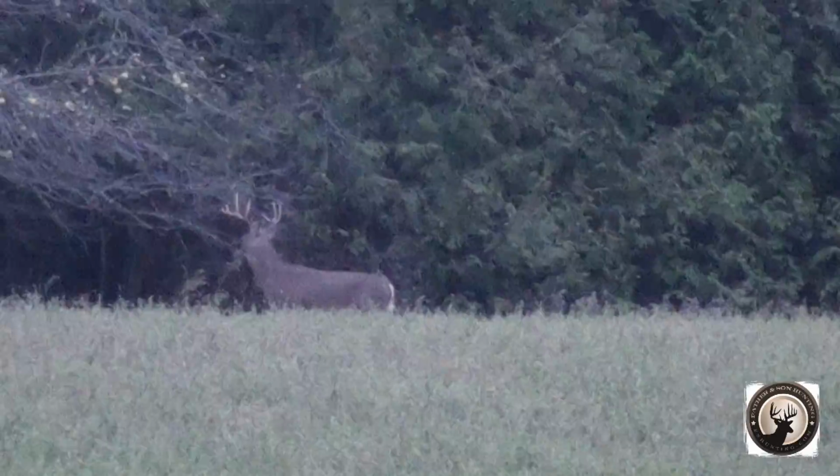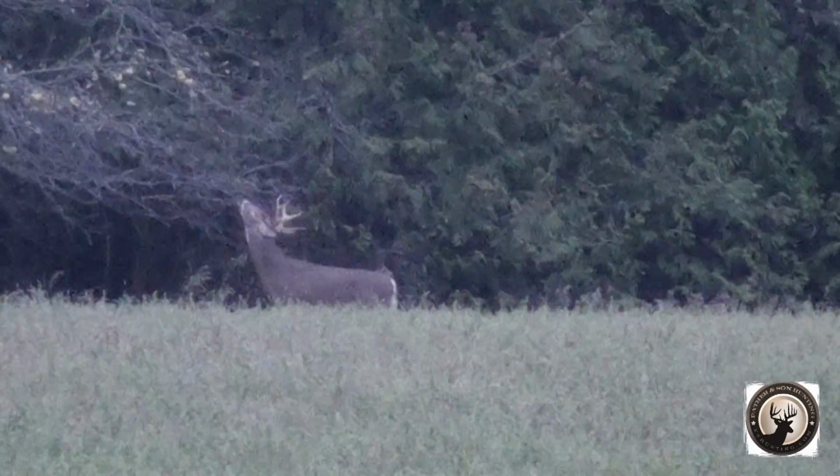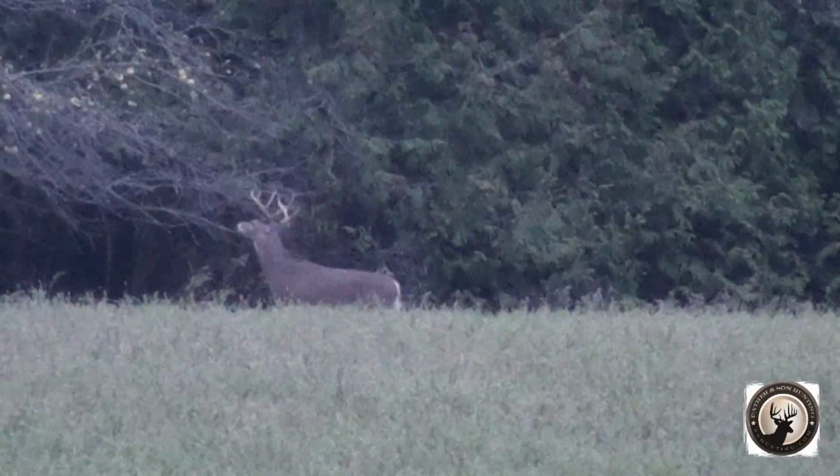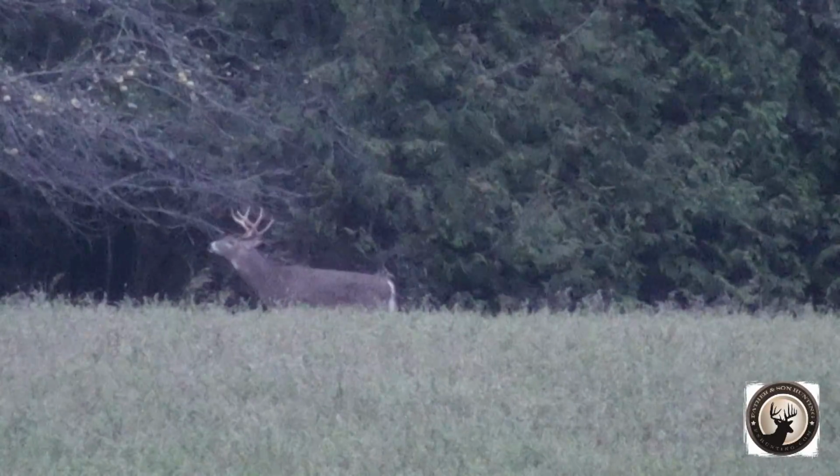So at most I was about 220 yards from him. I never got much closer than that, but he was a real beauty 9-point, and I'm hoping to get him in my sights for 2014.